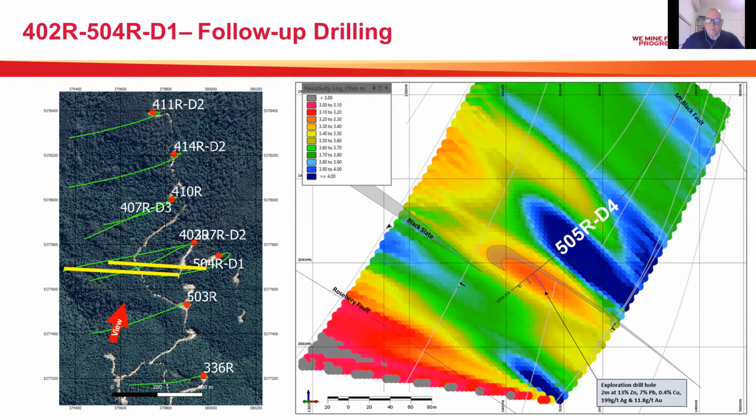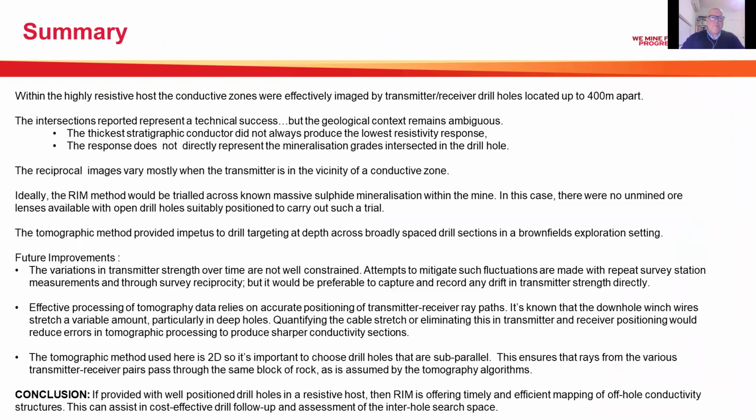So in summary, we'd say that within this highly resistive host, the conductive zones were effectively imaged by the transmitter and receiver drill holes up to 400 meters apart. And the intersections reported do represent a technical success, but the geological context still remains somewhat ambiguous. There's not a direct relationship between the derived conductivities and the mineralization grades that were intersected in the drill holes. It would have been nice to have done this in controlled circumstances within the mine, where we know there's massive sulfide mineralization, but unfortunately there were no ore lenses available with open drill holes for such a trial.